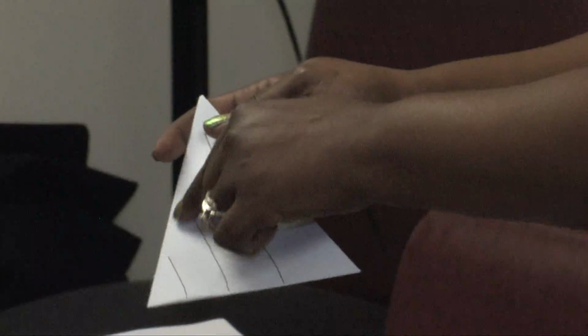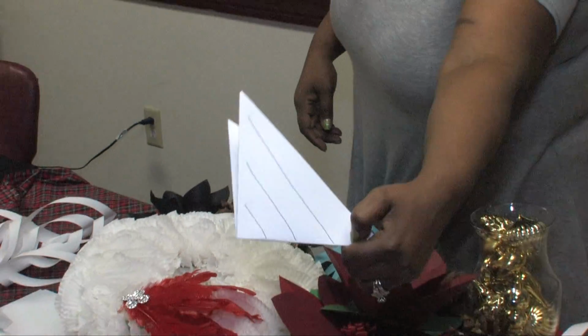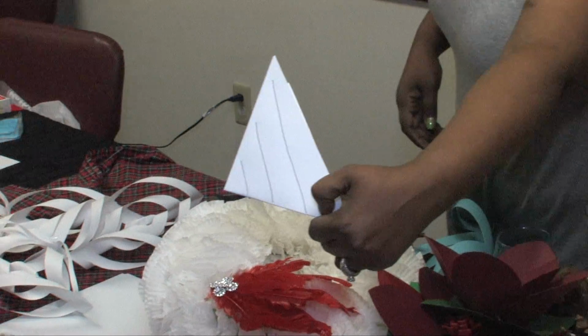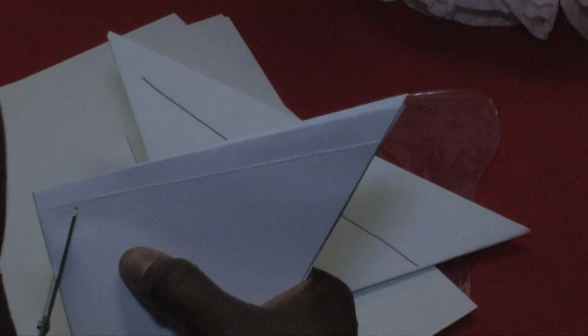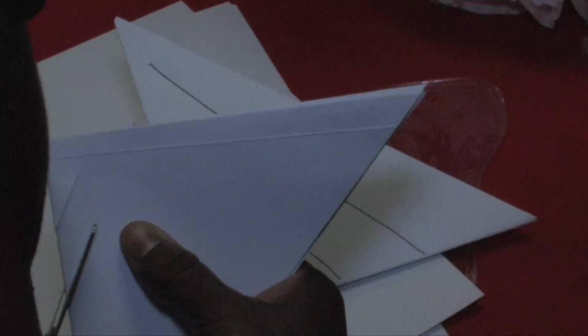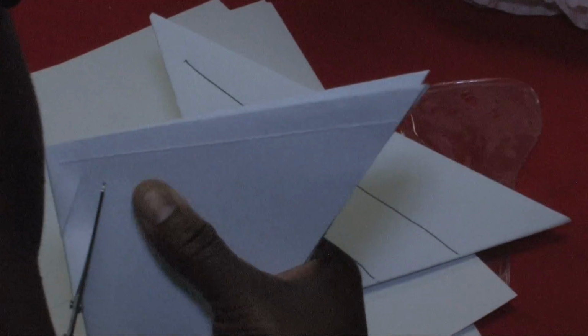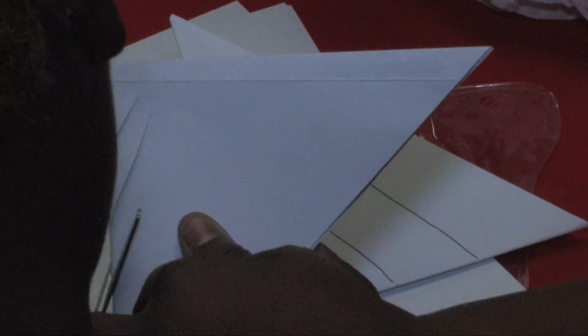But see where you're gonna stop here on this open part. Okay. Yep. See, look. Here. I'm gonna stop where this line. Stop cutting. Stop. Yep. This seems easy enough. Stop. All right, now you're gonna go a little bit wider.